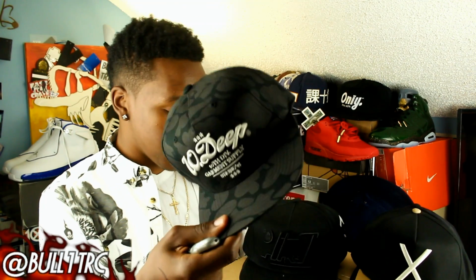I got a long sleeve from the collab as well, and I had a lot of hats and stuff too that I had never ever shown. I wore this one in the Champagne 6 video, but a lot of these hats I maybe have worn, but I haven't said anything to you guys about or told you where I bought them from. So a lot of these did come from Plndr. I know this one came from Plndr.